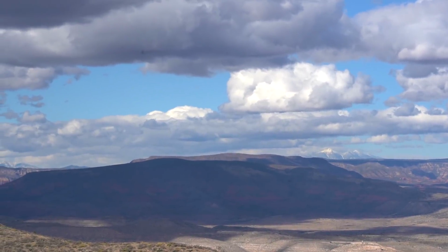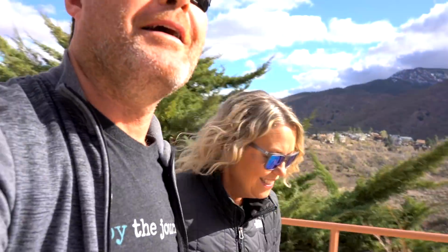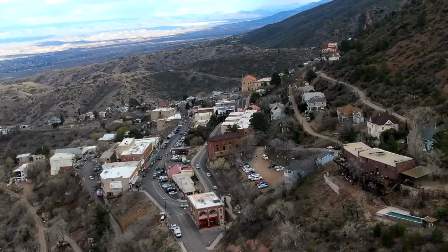We're at the Jerome Historic State Park. Supposed to be some cool stuff to see here, but we gotta be quick. We have to be quick because they close in like 10 minutes. Yeah, let's do it. Just like us, in Enjoy the Journey fashion, doing everything last minute, right before everything closes. Right. So come along. That's right.